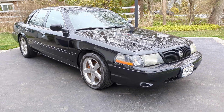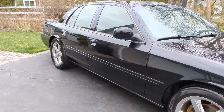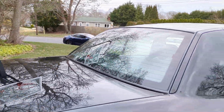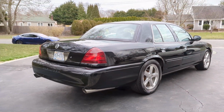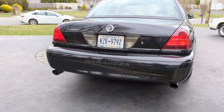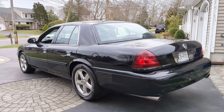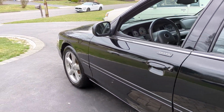This car has 41,000 original miles. New tires all the way around. Runs and drives great. It's got a CD changer in the trunk. These cars run forever. It's got a stainless steel exhaust that was just done. Very roomy and comfortable.